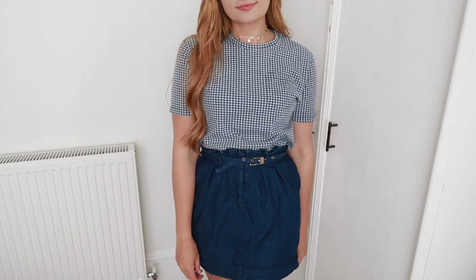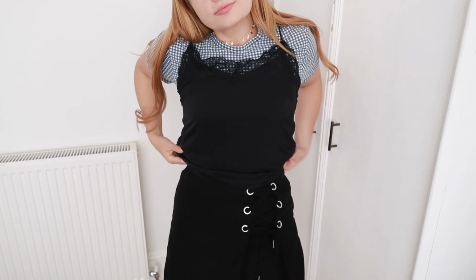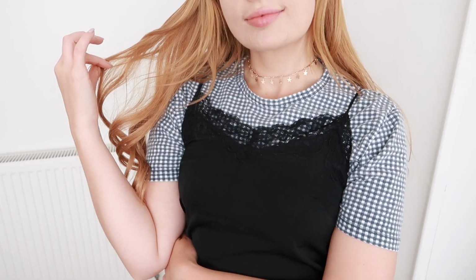This is from the men's section. This is just a t-shirt that's kind of gingham if you look at it really close, but if you look at it far away, it just kind of looks like TV static. I don't know, I really like buying oversized t-shirts in the men's section at the moment.